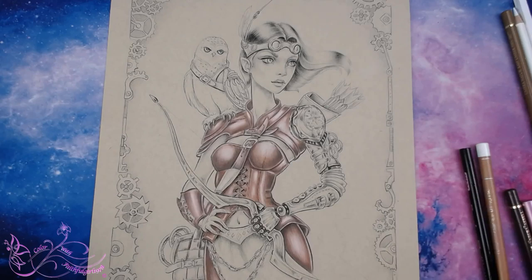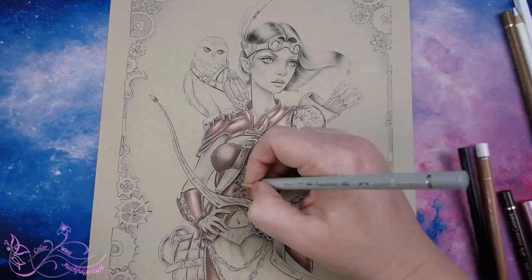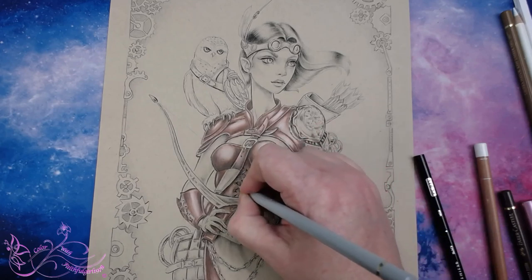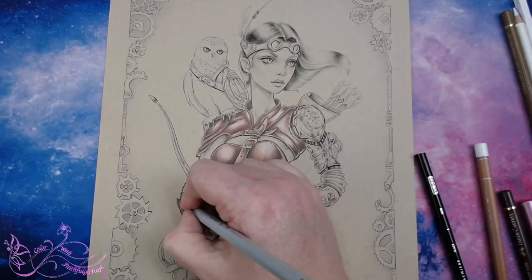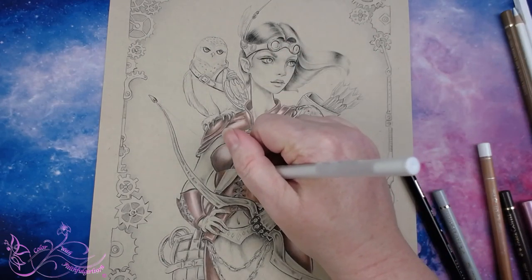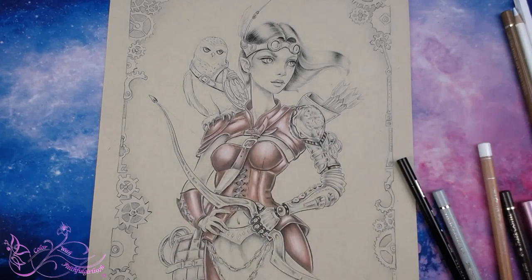Alright, need a little bit of... Just moving bits around here. Something light, but not white. What about some cold grey? Just to fill that in. Oh, yeah, that'll do. It's not really what I wanted. Having one of those days. No, that was yesterday for sure. No, I need white on there. That'll do.